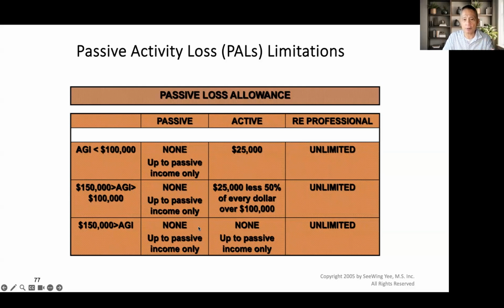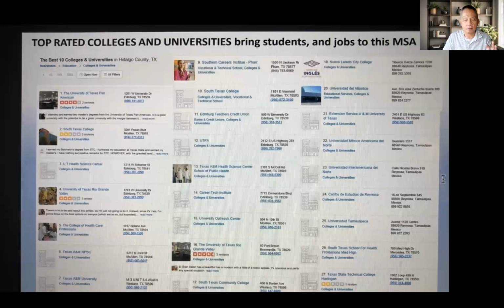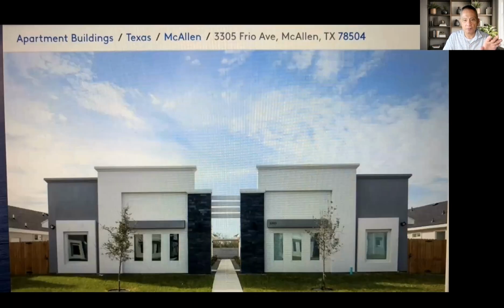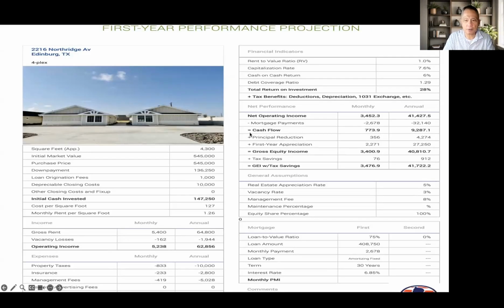I will go over the short-term tax loophole momentarily. Then after that, the real estate professional tax status. Does it make sense? Some of the housing market I'm showing you, this is South Texas, a very desirable place to invest. They have fourplexes for 540K, those kinds of things. You can review the screenshot when you get the webinar replay. I will email you the Zoom replay in a few days, next week sometime. I'm going to use a sample tax return using this particular property, this fourplex, okay? Just so you know.